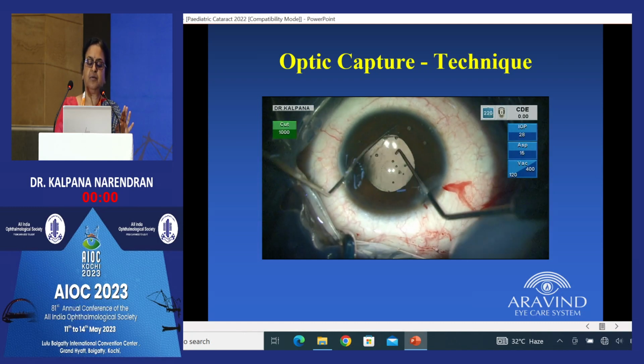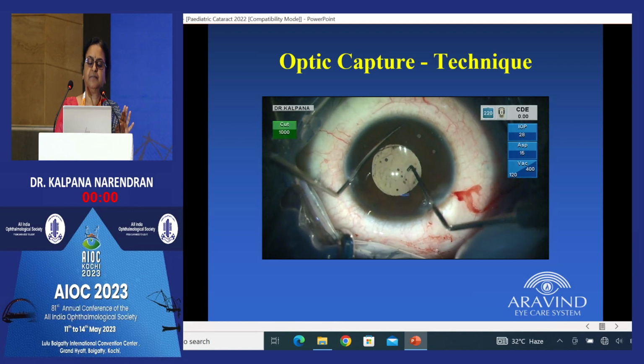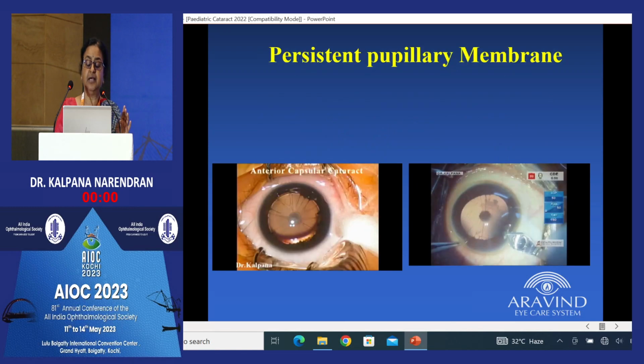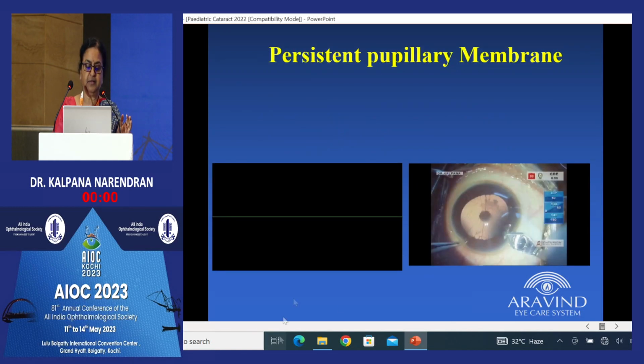So you can see now, I'll demonstrate, that's the posterior capsule and that's the anterior capsule. It's a good technique. We were not doing it in between. This video is just to show you the persistent pupillary membrane.